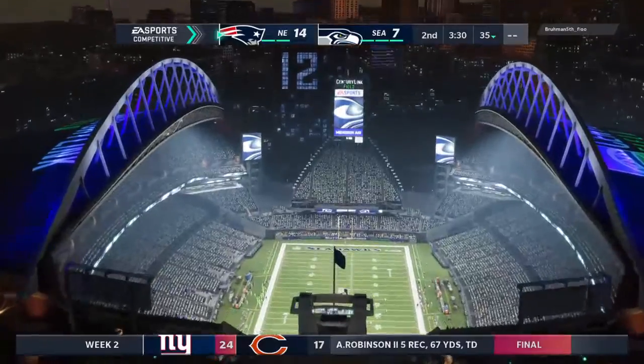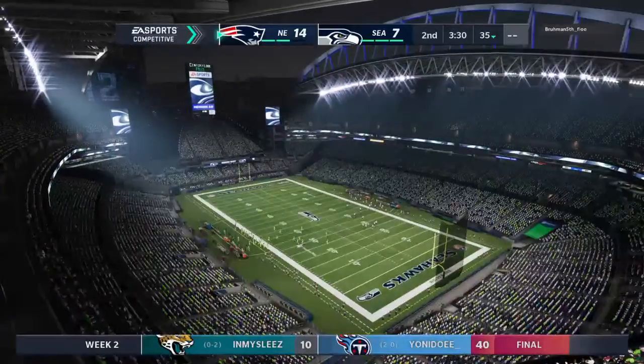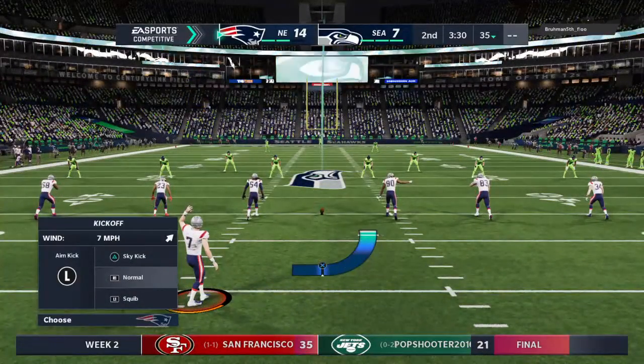Sometimes you just have to have some patience. A lot of people think it's always an adjustment, that you have to change what you're doing. Sometimes you just have to do your game plan just a little bit better. And I think that's part of what we're seeing here.